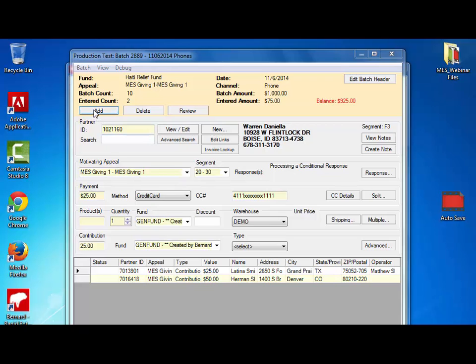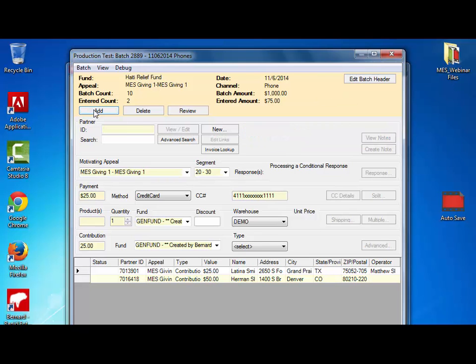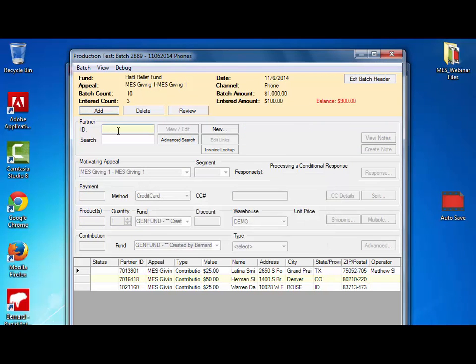And as soon as I click the Add button, I will see a prompt telling me that the batch has been saved. The RapidEntry autosave functionality is an on or off feature by database, and to turn it off, please contact support.